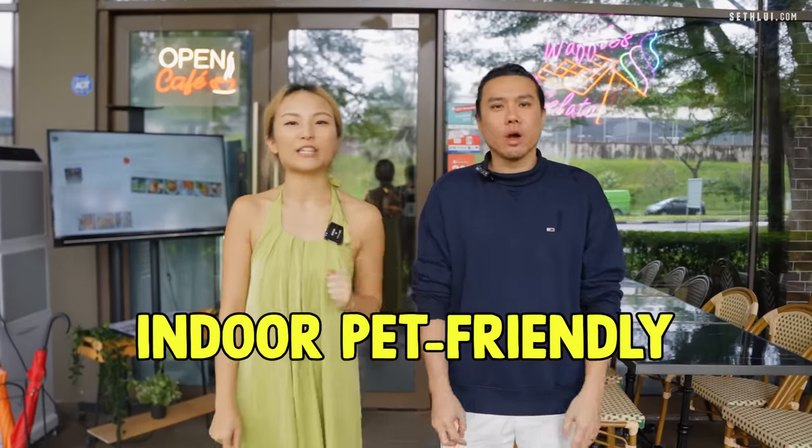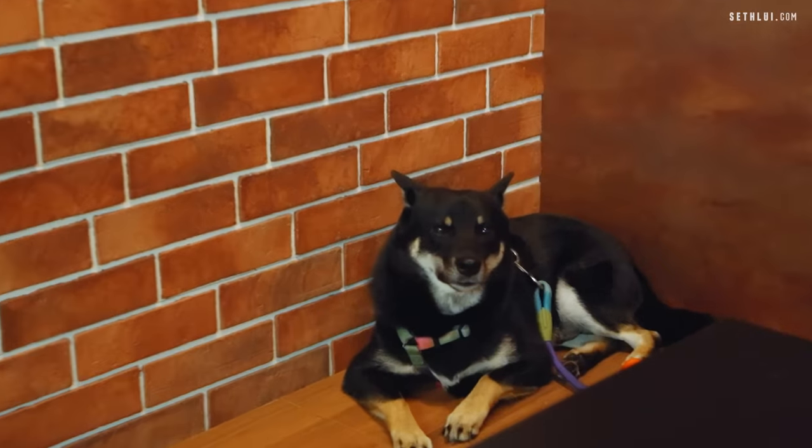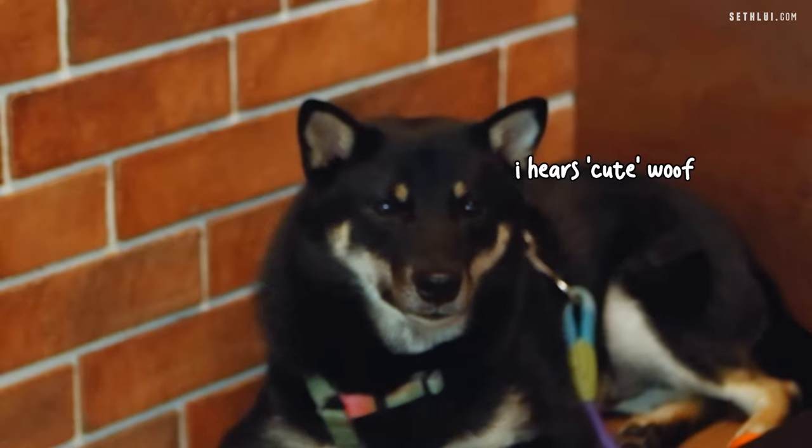Urban Hideout. This is the only place that is indoor pet friendly in the north. They allow dogs inside, which is really nice. Monty's already in there waiting for us. He's so cute. He's like sitting on the bench. And they have food for dogs as well. We're excited to try it out and see if the human food is just as good as the dog food. How will you know whether the dog food is good?